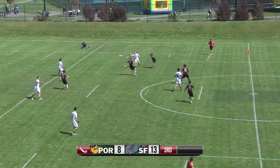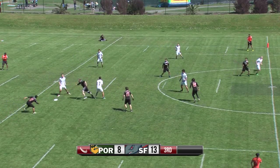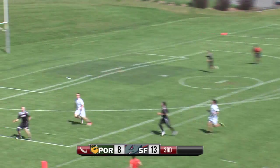Bree Stout, Steve Kennan playing catch. To Friedman. Bid by Corey Lee. Adam Farron right there with a hand. Great D. Sticks a hand in. Will he get rewarded? No.